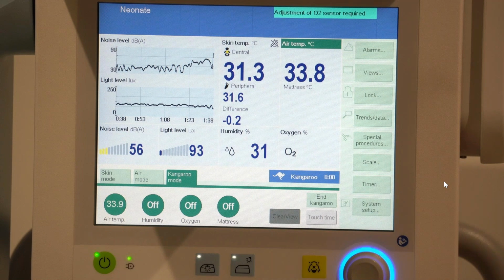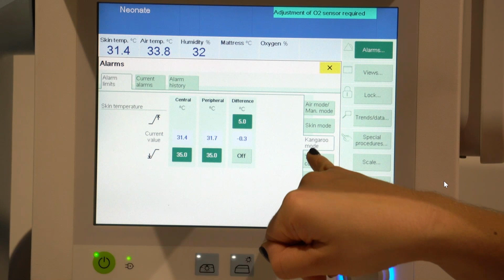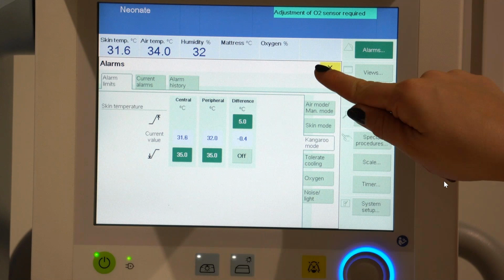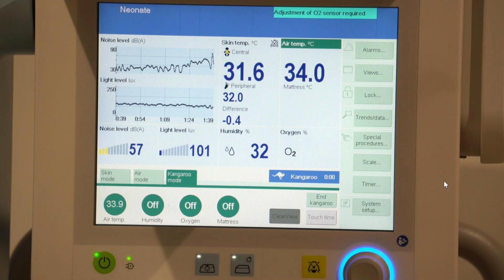If we look at the alarms, we have special alarms for the kangaroo mode, so we can only set up the lower temperature alarms. We offer longer temperature sensors that would allow the mom to feel more comfortable with her baby during the kangaroo care. Also during the kangaroo care, when we activate the kangaroo care on baby Leo, but it's also available in the Isolate 8000 Plus, we are maintaining the same environment in the baby compartments.